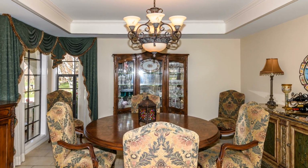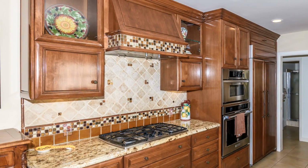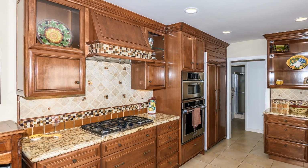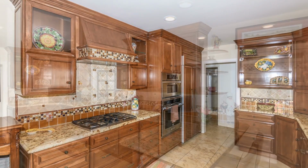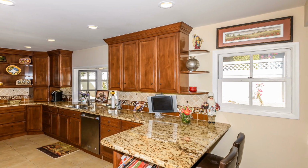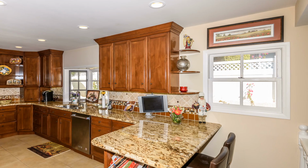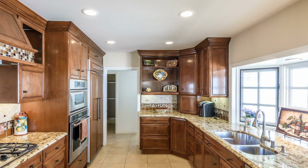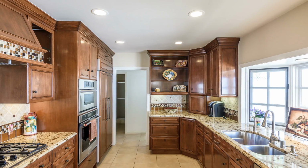entertaining. Form and function marry with fantastic results in the chef's kitchen, well appointed with endless granite counters and a wealth of richly toned cabinetry, including special places to display your treasures. There's a handy breakfast bar for socializing with visitors, along with gleaming stainless steel appliances. Over the sink, a large garden window lets in a bounty of natural light.